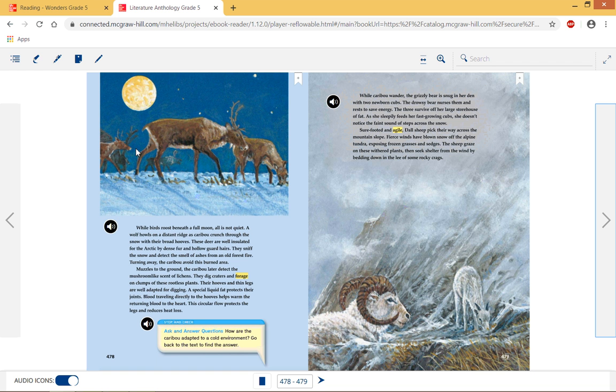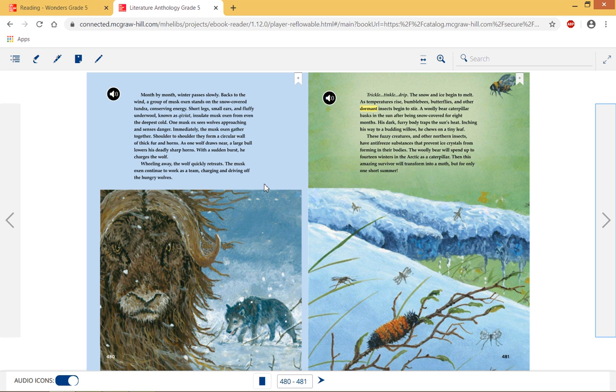Again, we've got the caribou with their well insulated fur, and they can detect things, and then they will eat certain things that they need. They have liquid fat that protects their joints, and blood traveling to their hooves that turns back to the heart, so it reduces the heat loss. Then we talked about more animals here. The sheep grazing on the rock crags and eating, and the oxen here, again, with the thick fur and the horns that help in survival.